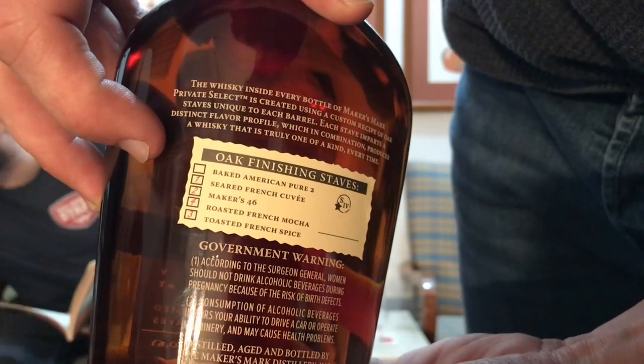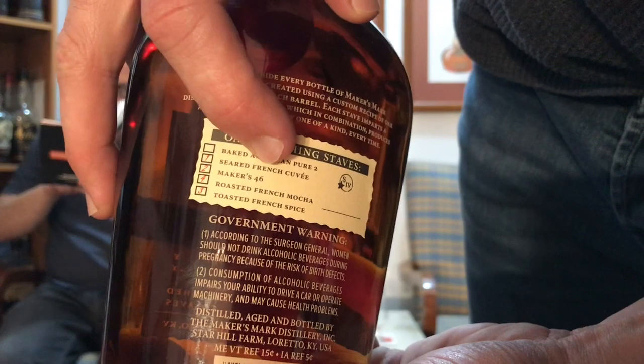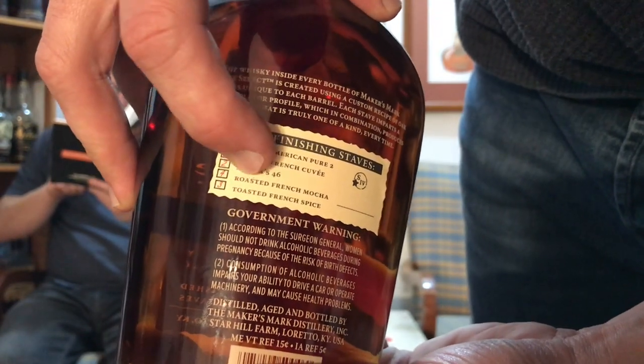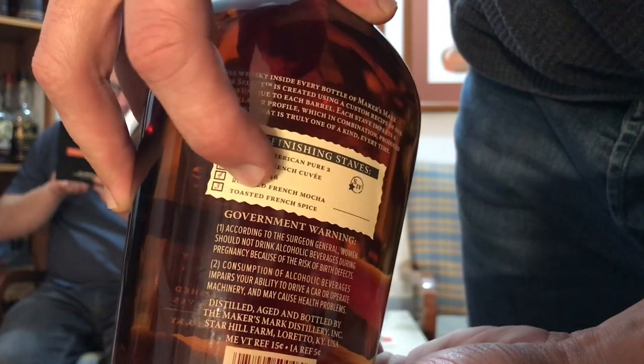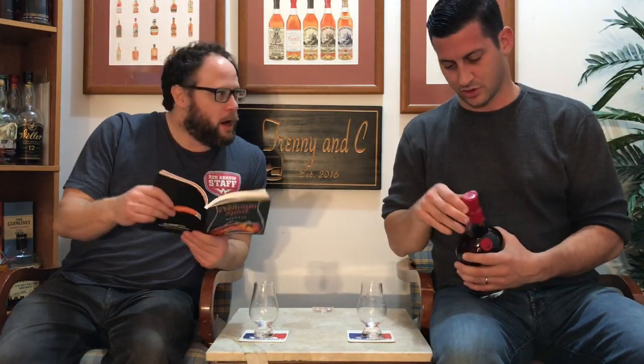I said we've been drinking a lot of whiskey lately. And we have the Seared French Cuvée, Maker's 46, Roasted French Mocha, Toasted French Spice. So those sound like some great staves to have in there. Gotta love the wax. Anything with wax is fun.